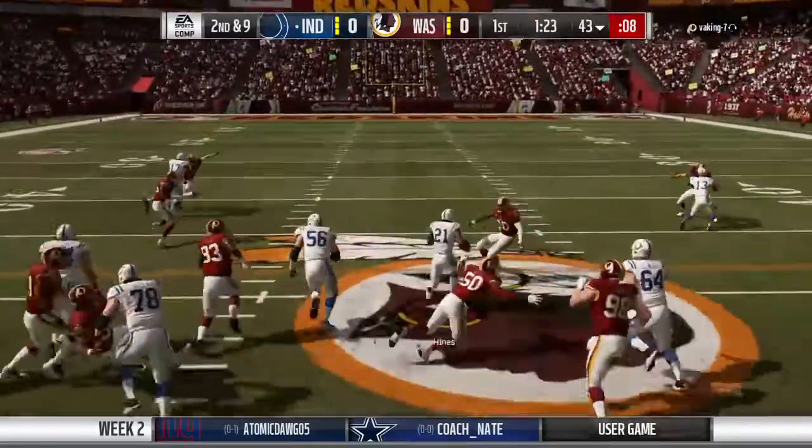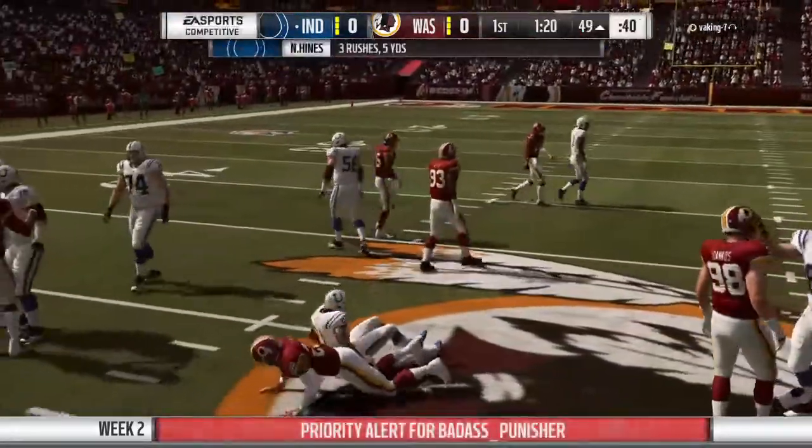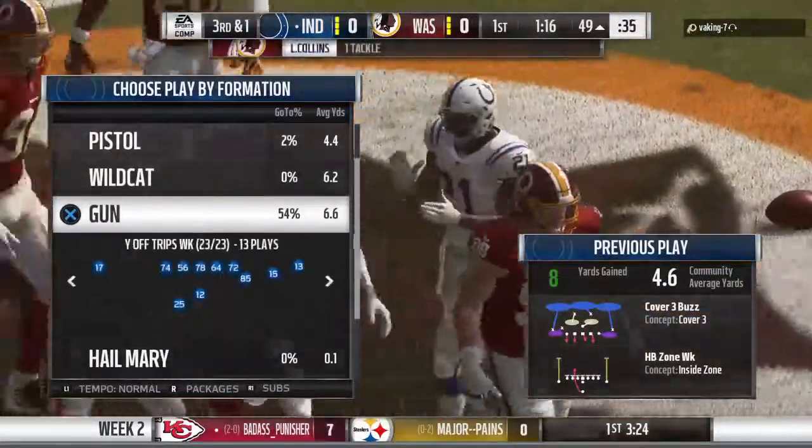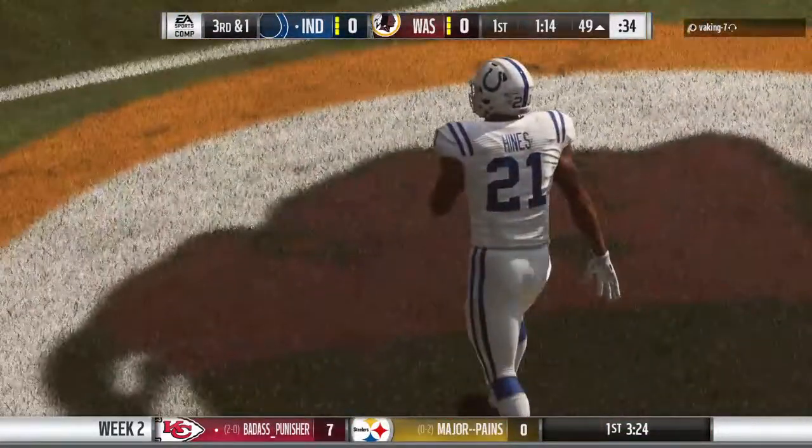Now it's Hines. And he's got it across the midfield stripe and into Washington territory. Call it an 8-yard gain. Much better shape now on third and just a yard.